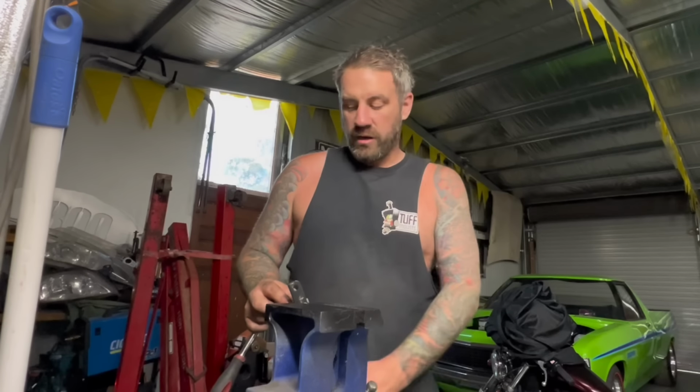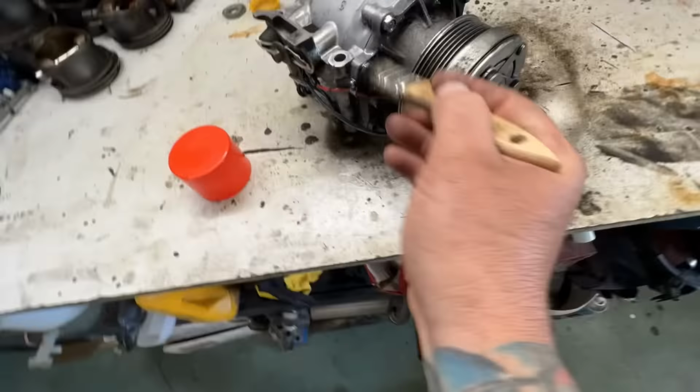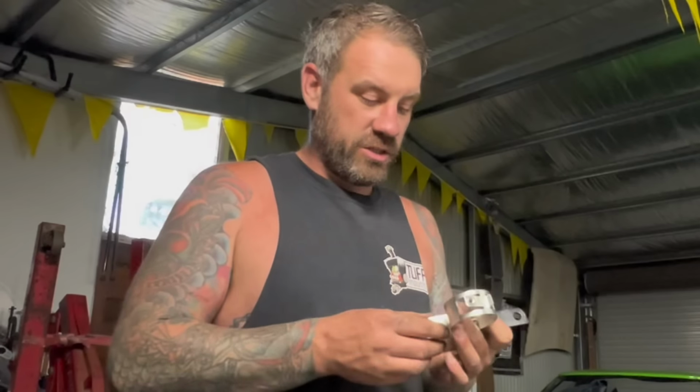And what else did we do? We did a new air conditioning compressor. The old one was knackered, so we put a second-hand one on. Did a service on it. Just a bunch of boring little things, but super necessary. Super necessary. Man, this is already going to be long-winded, I can tell.